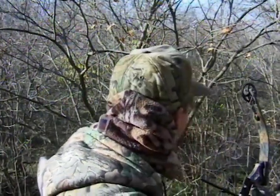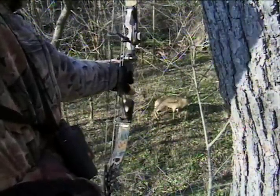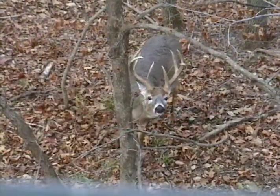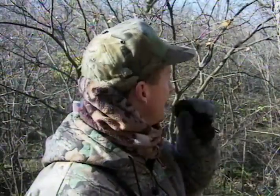Oh my. That happened so fast. Kansas. I passed up two good deer, real good deer, waiting. And like I said before, you can't kill a big one if you shoot a small one. And not that those other deer were small, but they weren't anything like that. That right there, I can't even tell you what he was. All I know is that is one monster deer.